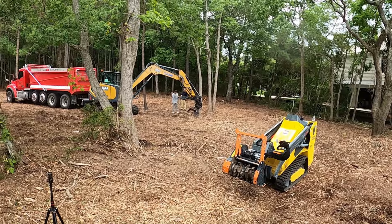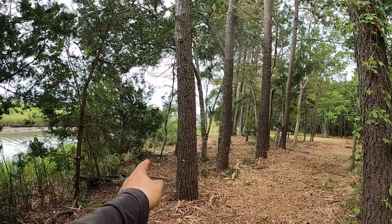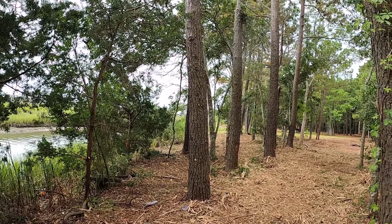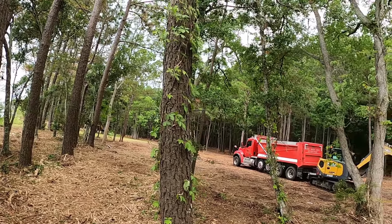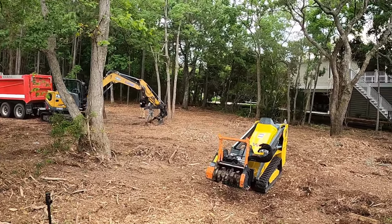I mean, those carbides didn't do a bad job in here either. They pretty much took down everything I needed to do. I took down a pretty decent sized cedar tree right there. Took it right out. Pancaked it right down. And it would have done it so much easier with the new teeth too.